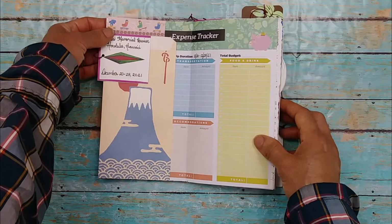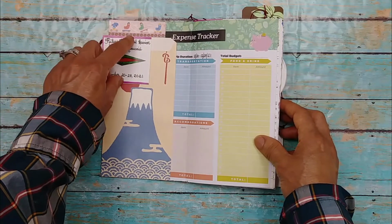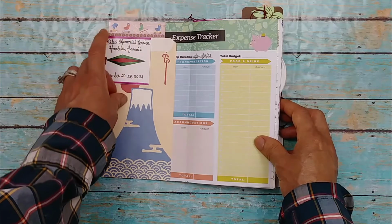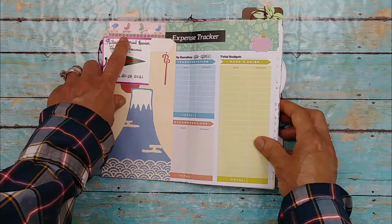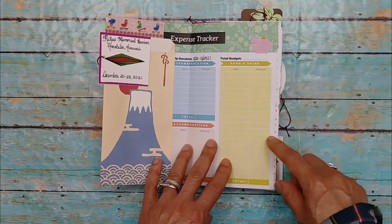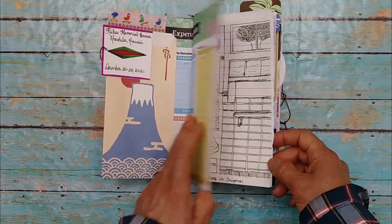Then I still had a little bit of space right here, so I used some of my washi tape that I already had, a couple of different strips. This one's from Dollar Tree, and I want to say the skinny one was from Michael's. So that's that first page, which I will populate after the video.